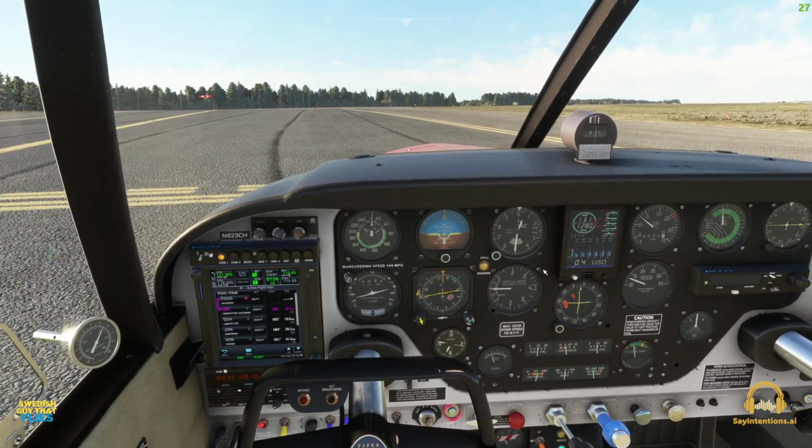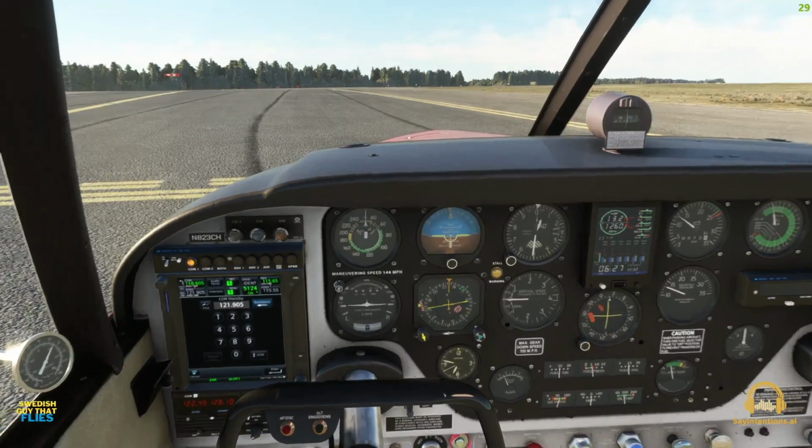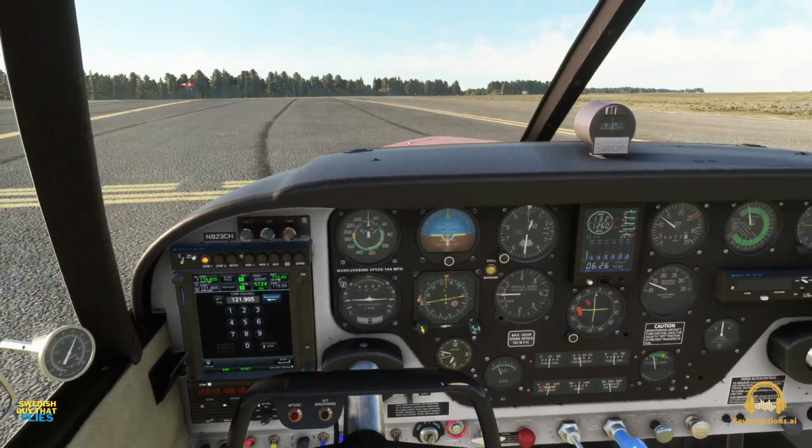Okay, let's call in to switch over to tower. That was 118.605. We have that one ready. Switch over, and then let's also do a departure. Put that in so we're ready with that. Actually, she doesn't give me that. Normally I should have noted this, but 5,500 feet, that's where we need to be. Okay.